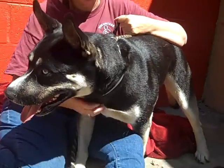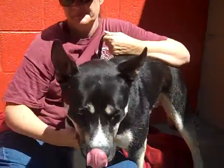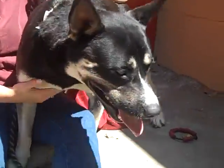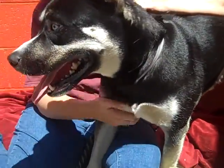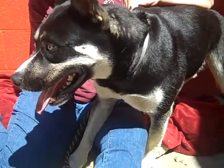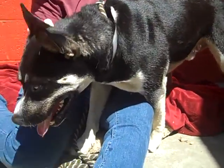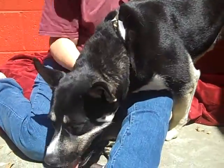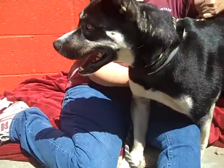And he is just a cuddle buddy. He weighs 59 pounds, but it's kind of a stout, compact 59 pounds. He has got a great personality. He loves being with his handler, spending time. He loves belly scratches. Would be a great companion for walks and hikes, and somebody who has an active lifestyle, someone who is cool taking him to run around and just stretch those legs and get some exercise.